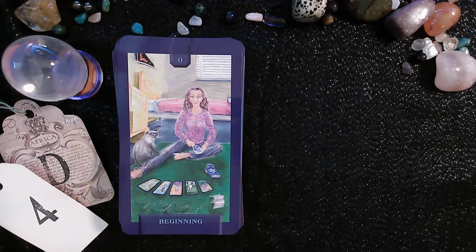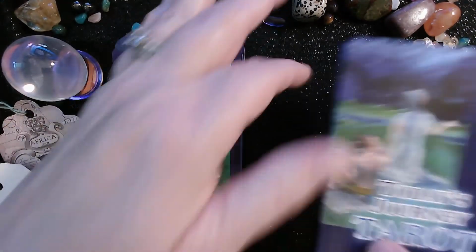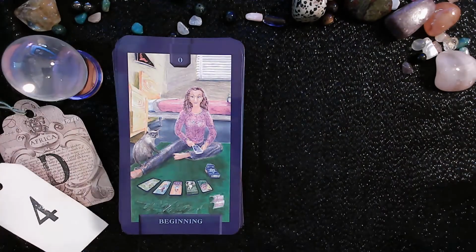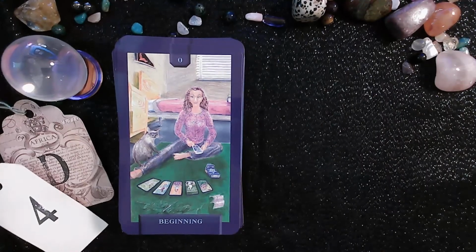It comes with a small book, nice hardcover, and it does have some pictures in there for each of the descriptions. So let's take a look at the deck.